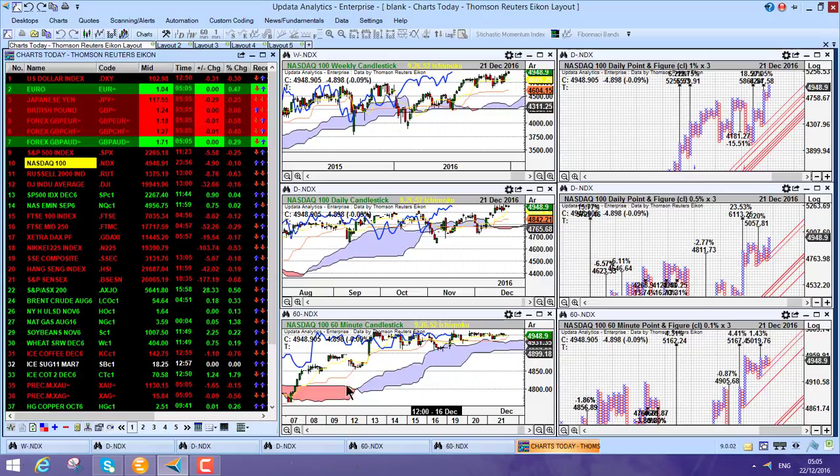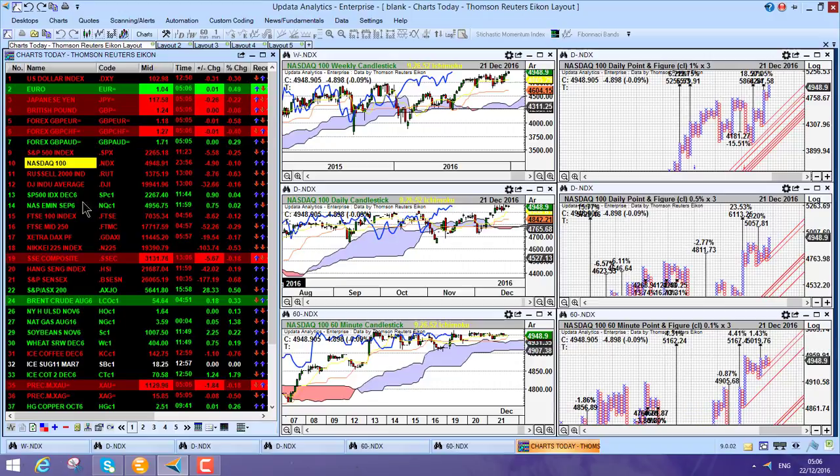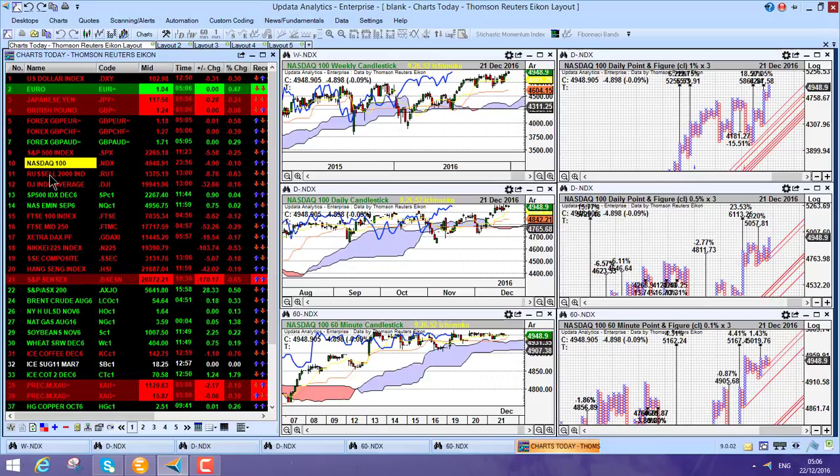Again, just this flatlining. Don't forget, markets tend to go up, sideways, and then up again. So when we get the next break, we'd expect the next move up. And we've got upside targets, 4% upside, clustering at about 5,160. So it does look like NASDAQ will have a good move into the new year.